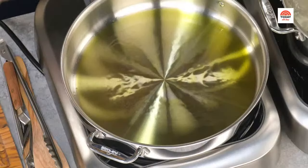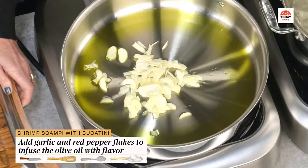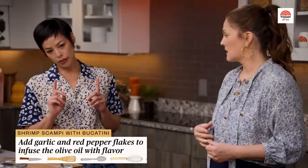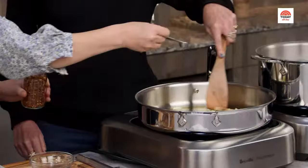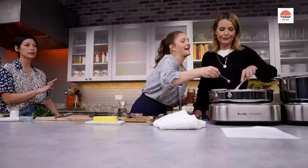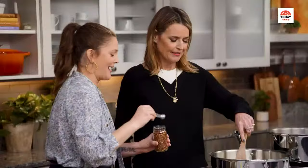Okay. And what you're gonna do, Savannah, is add the garlic. Put it right in there? Yeah. You don't want too high of a heat and to end up like me, who burns their garlic. Drew, you're gonna add the red pepper flakes. And having enough oil helps you not burn the garlic. How many? Half a teaspoon, so just that measure. And if you want things spicier, you can go more. You know she does. Miss Spicy over here.